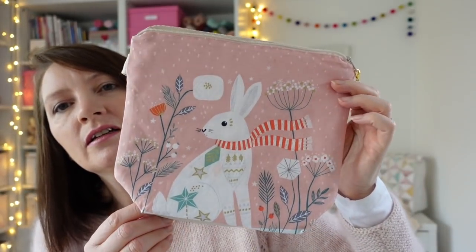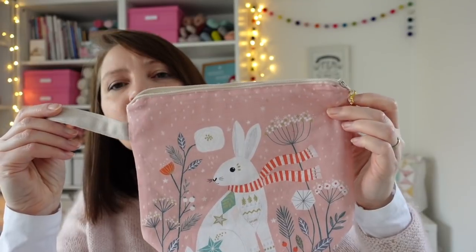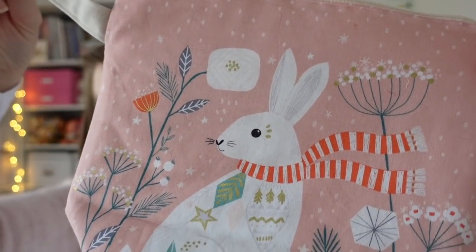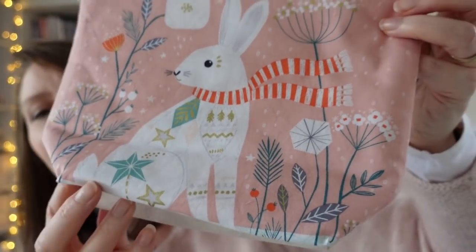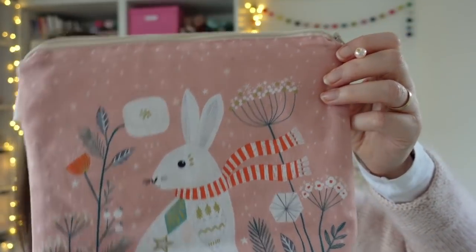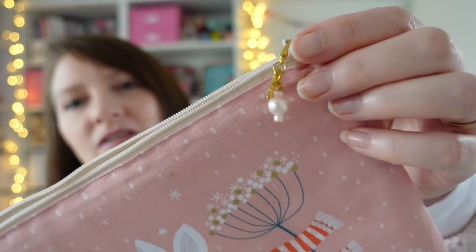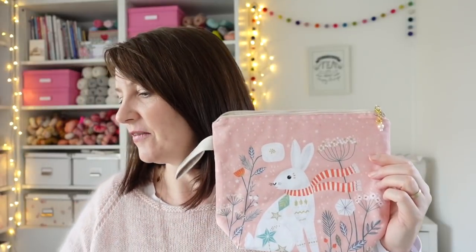And then she also got me, as if that wasn't enough, this absolutely adorable rabbit print bag. Isn't that so sweet? And that peachy colour, oh my goodness, I love it. He's got his scarf on, so it's got a little wintry theme, which I really love. And look, it's got an ever so cute little stitch marker with it as well. Honestly, I could not be more pleased with these gifts. They're absolutely perfect.